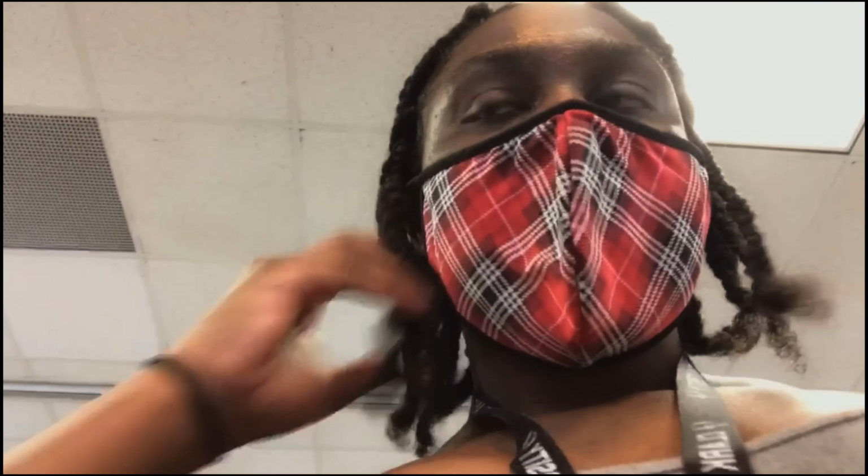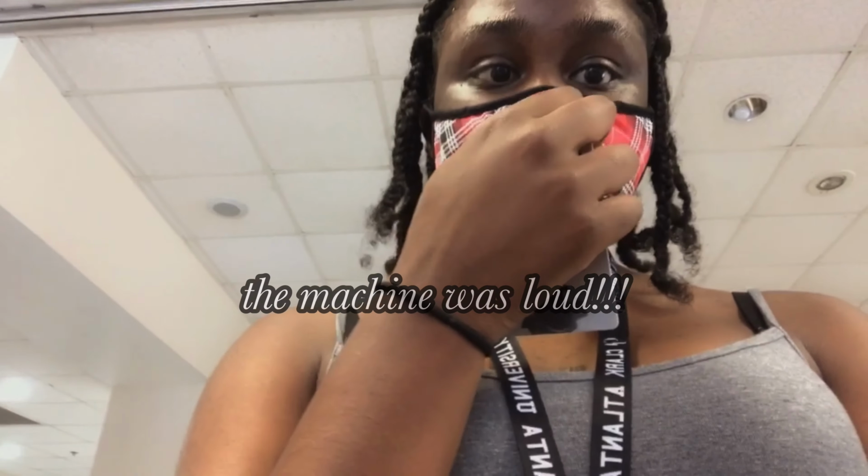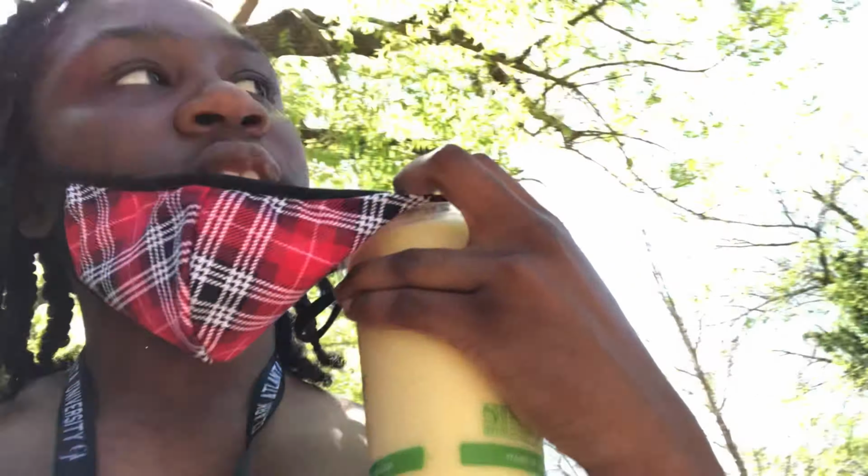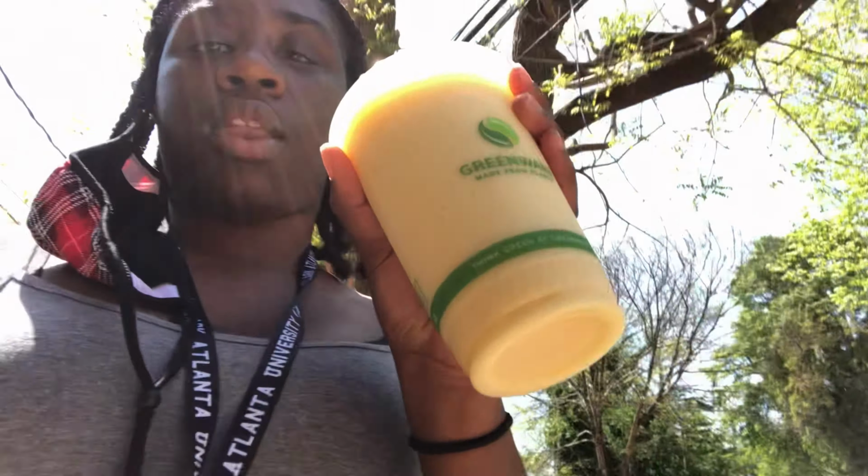Passion fruit pina colada smoothie, please. It took forever because I had to do a rapid test. It's a new thing that they're doing today, so I have to take that today. It took more than 15 minutes. And then I got food. I got a hamburger and a grilled cheese and a passion fruit pina colada smoothie.